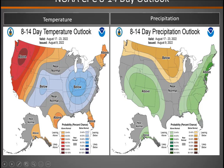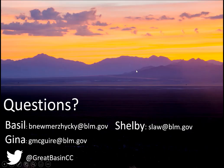And the 8 to 14 day outlook shows heat continues across the Pacific Northwest and western areas. And the monsoonal moisture, again, still in place. This is August 17th to the 23rd, all the way up into southern Idaho. So really no significant change in our pattern.